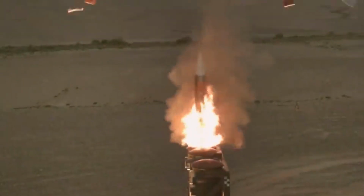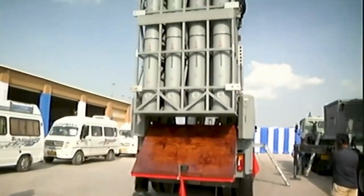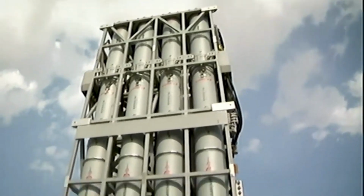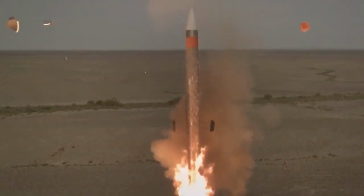The naval variant is fired from an 8-cell vertical launch module and is normally used in conjunction with the MF Star radar. India has adopted this missile as the standard SAM for all their warships since 2015. Israel is refitting this missile on their existing warships. Extended range variants of this missile exist. It uses an additional booster to increase the missile range from 70 to 120 kilometers.